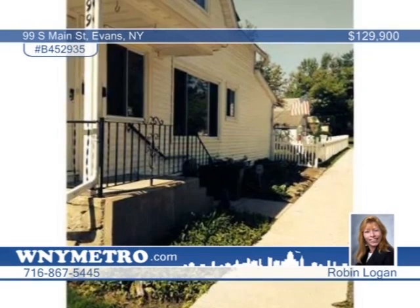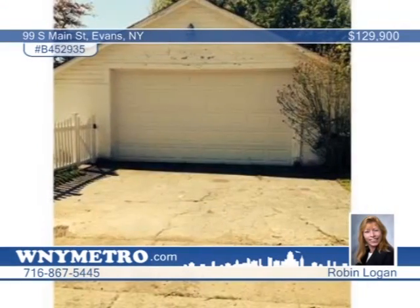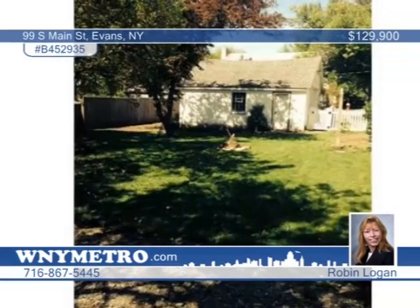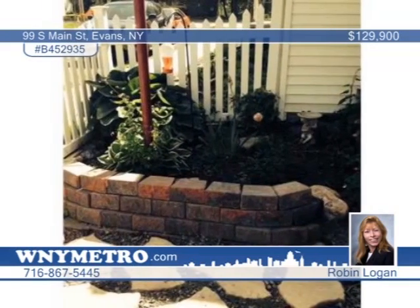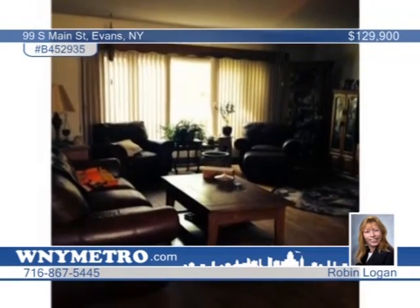There are many updates in this four-bedroom, two-bath home. They include Anderson windows, waterproofing in the basement, roof and siding, and new electrical. The bathrooms have already been recently updated. Original hardwood floors shine throughout most of the house, and there are wooden built-in cubbies as well. The huge living room opens to a separate dining area, and the kitchen is endless. With a bit of TLC, you'll never want to leave this home. See it with Robin Logan soon.